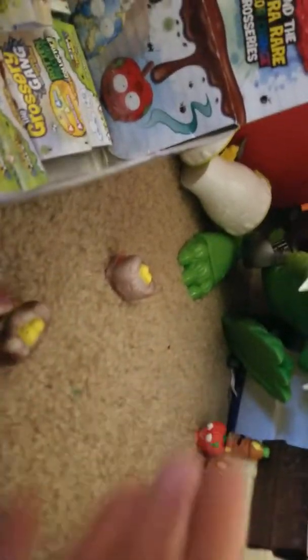Then, of course, we have the color changers. We have all of these. We have Grub Sub, Slop Tart, Grub Sub again, Corny Corn Dog. And then we have another Corny Corn Dog. So that's five color changers out of 56 boxes.